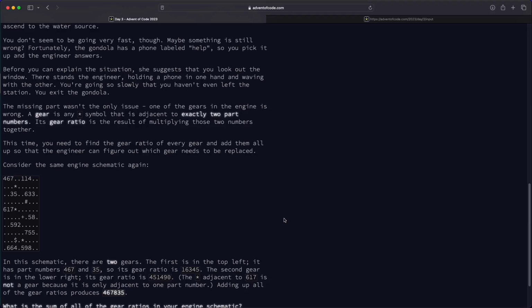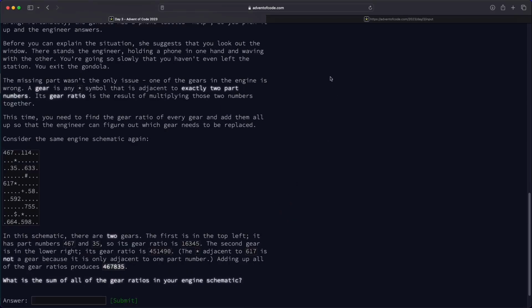Okay, it wasn't exactly my problem, but okay. So, not too bad. Very similar, but what we want to do instead of checking for every symbol is check specifically for an asterisk. If the asterisk exists, we take that XY position and store it in a map, and we store the reference number. So in this case, 467, we go through, we find 35 with an asterisk, same thing. And then we come back through, and all of them that have more than one, we multiply.